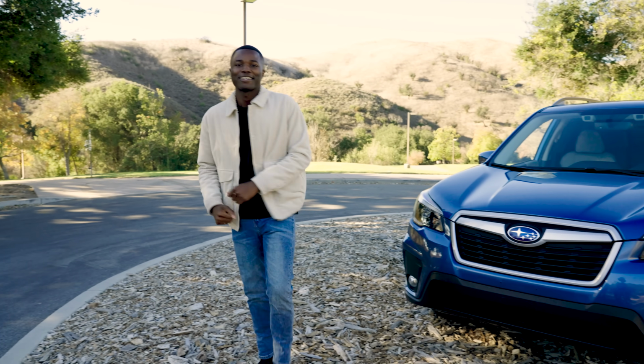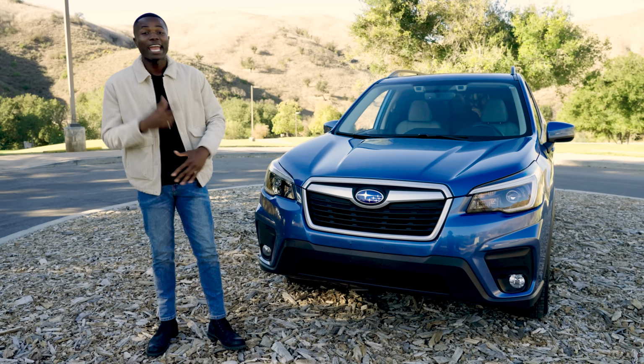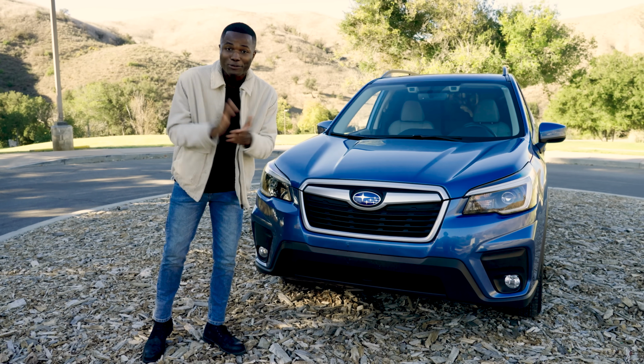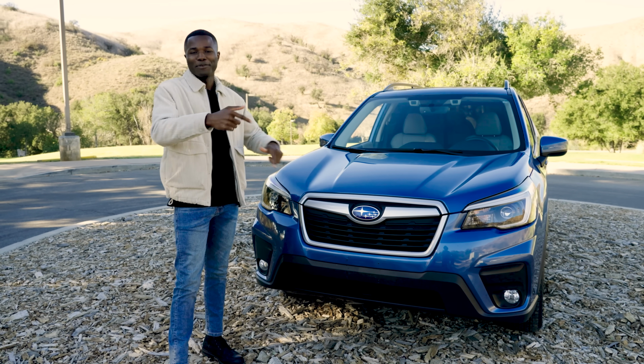There are literally dozens of compact SUVs that offer space, comfort, and utility in abundance, but none of them do it like the Subaru Forester. The Forester is a little more wild than its competition with a tough exterior and, get this, all-wheel drive that comes standard. So what do you say we check this thing out and see what it can do?